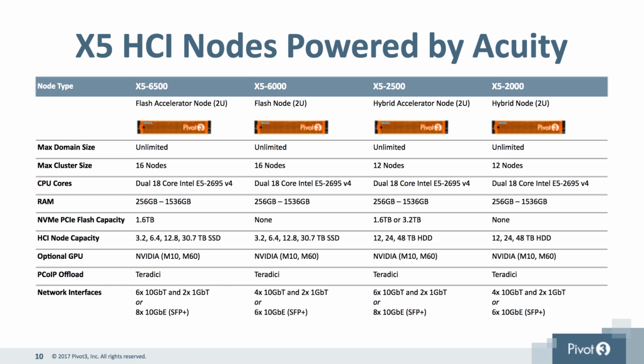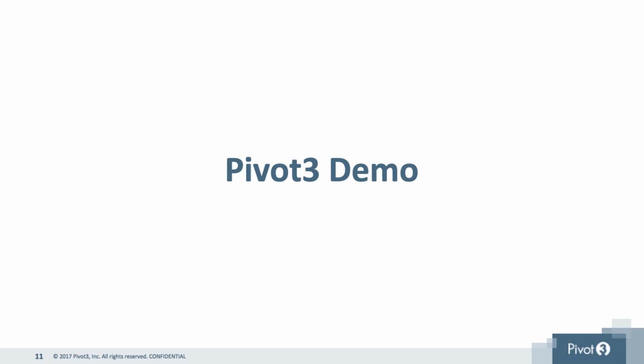And so with that, I'm prepared. I'll go ahead and do a quick demonstration. What we'll do here is I'm going to show a live demonstration of the Pivot3 vCenter interface, and specifically we will be looking at the performance management and the quality of service.